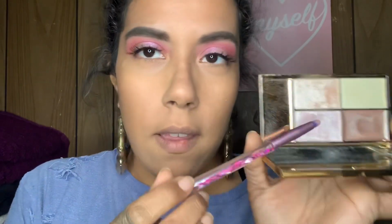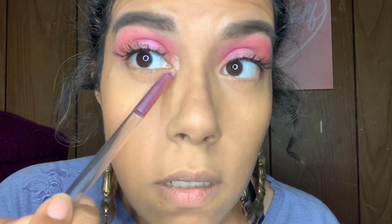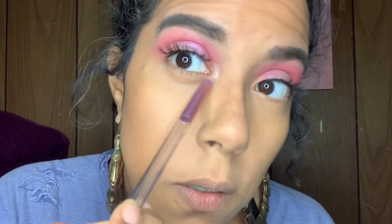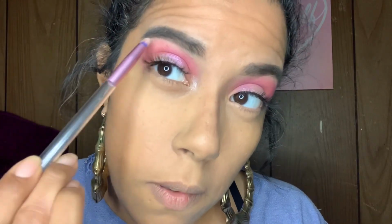Now we're gonna finish up these eyes. What do I wanna put? I just wanna do an inner corner highlight. I'm also gonna use this to highlight my face. This is my Sleek Solstice palette. I'm gonna take the purpley shade, take that on a pencil brush, and we're just gonna highlight that corner. The brow bone just a little.